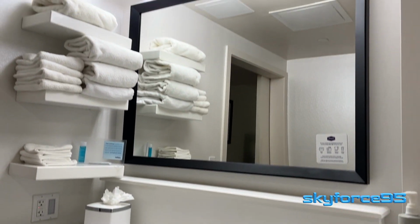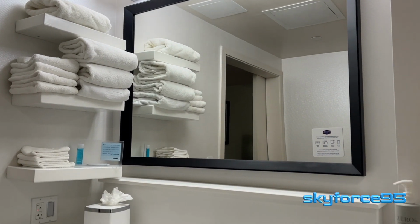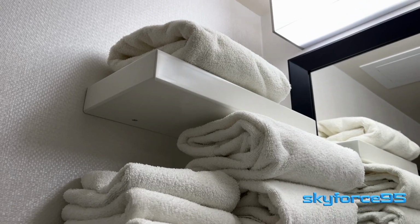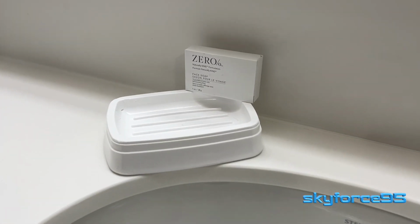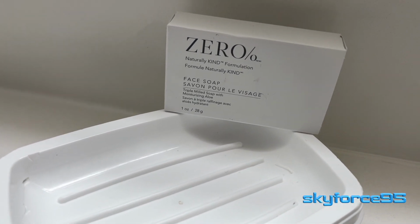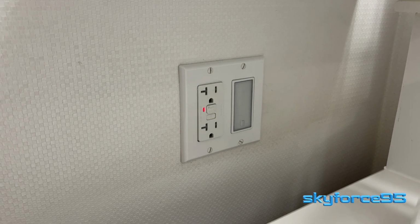But you can see there's plenty of space, wide mirror, and then bright lights. All the rest of your towels, hand towels, body towels are on the shelf to the left. And then you still get an actual bar of hand soap, or facial soap they call it. I'd probably just use it for your hands. Tissue box, 2 outlets, as well as a night light.